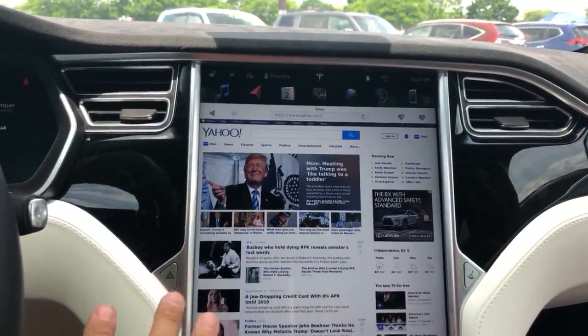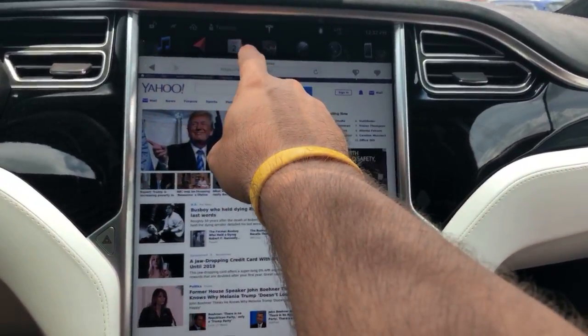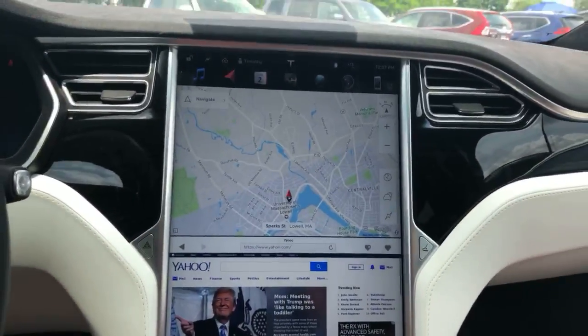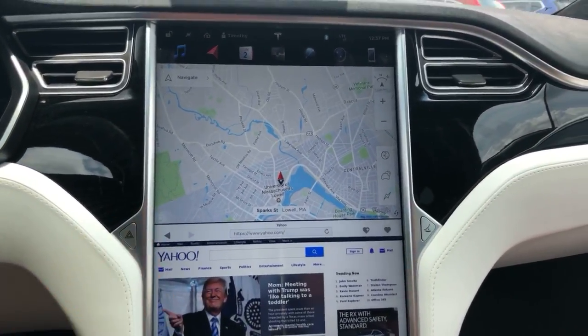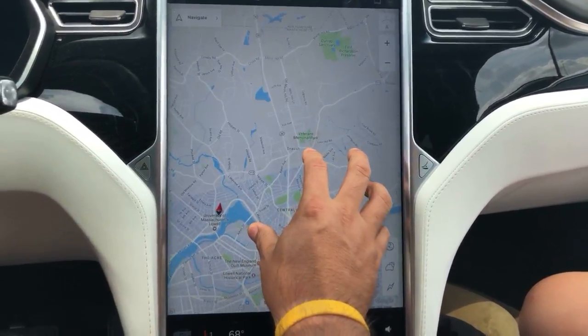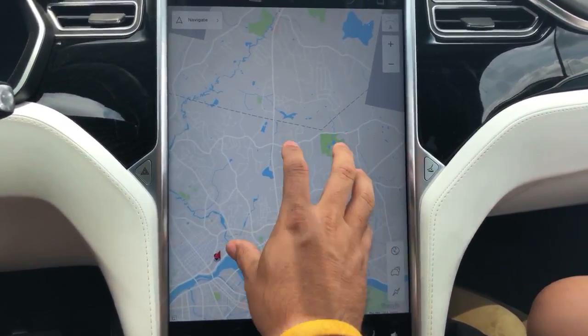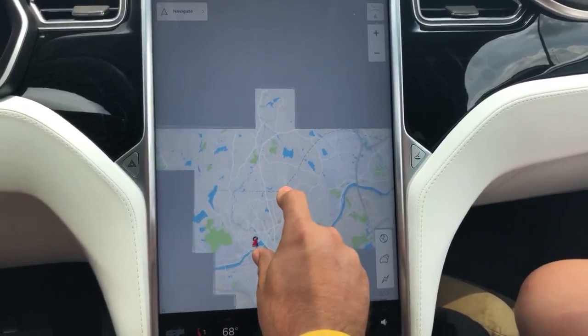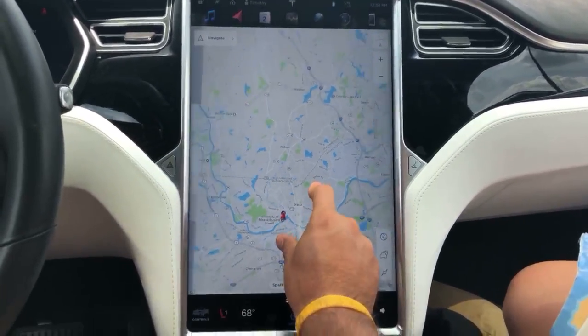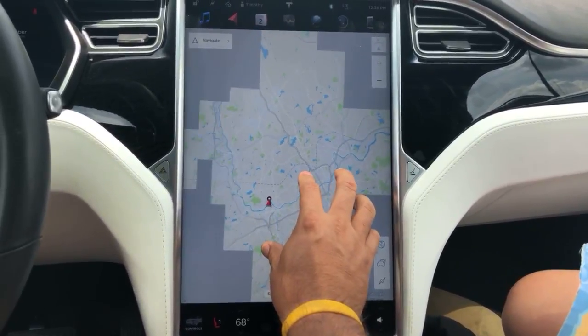The new maps are very responsive, but it doesn't seem like they fixed a lot of the issues in regards to routing. So let me open this up a little bit. You're not really gonna notice anything different, but one thing with this update that I noticed is everything's faster. Like when you're pinching and zooming, it actually is relatively responsive.